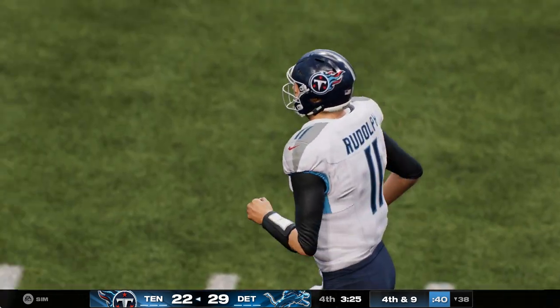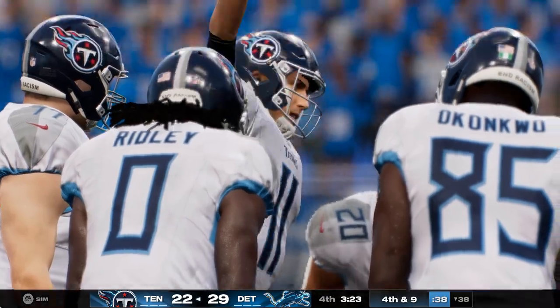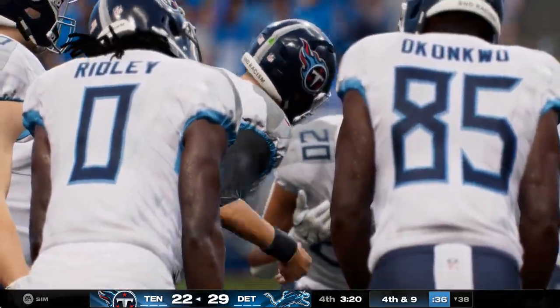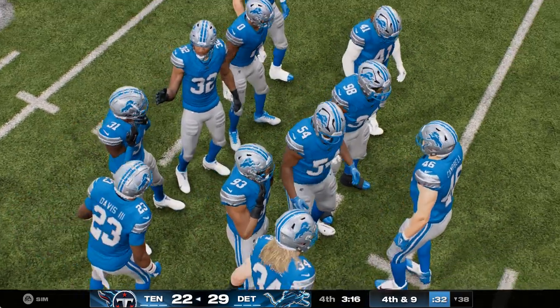And partner, it's safe to say that the secondary really contributed to that sack. Yeah, nickel set, 5 defensive backs. They covered everything. Nowhere to go with the football. But my question is, why didn't he throw it away?